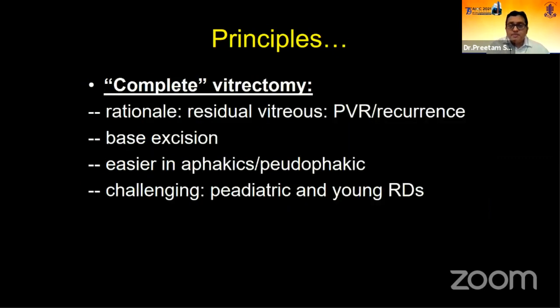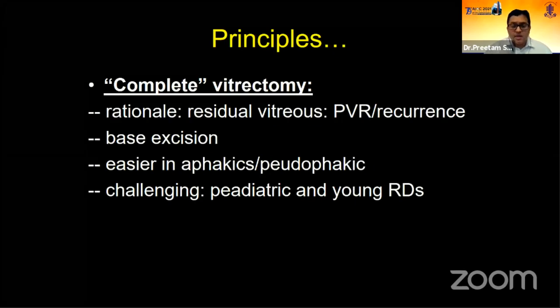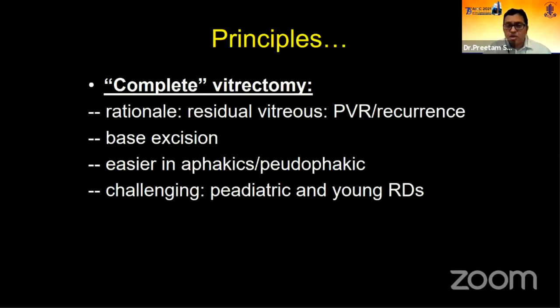The most important principle is to do a complete vitrectomy. Now, why I've put complete in inverted commas is, you have to be satisfied yourself at the end that you've done a complete vitrectomy. The rationale being that leaving residual vitreous is inviting PVR and hence recurrent RD. One must also try to excise as much of the base as possible, because the base is the thickest part of the vitreous, which can lead to anterior PVR post-operatively.